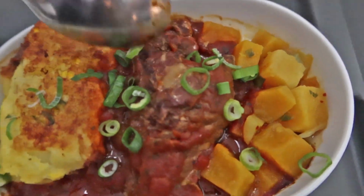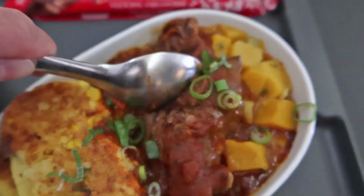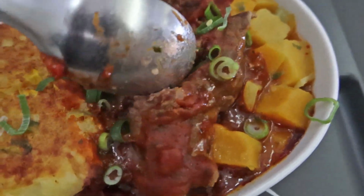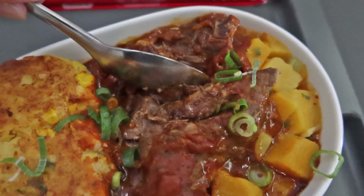Okay, so if you actually cut this, what happens? So that's actually a good sign to me. I haven't eaten it yet, but you can pull it apart. So that means it's actually very well cooked.